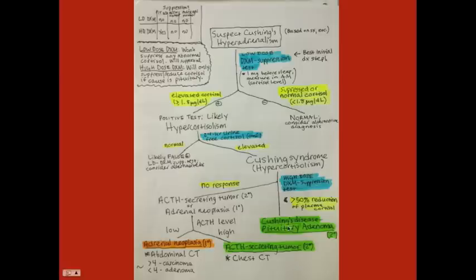If it is a high ACTH level, that's bad news. That means that the patient probably has a lung cancer. There are other cancers that can do this too, though. But lung cancer is the first one we think of, so then we get a chest CT. All right, so this is the workup for Cushing's syndrome. Like I said, USMLE absolutely loves to test on this. You will get a few questions on this, I guarantee you.